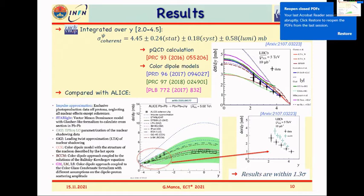Here are their results. And here are the two compared in the same plot; this should actually be the absolute rapidity. And you see the two are in agreement within 1.3 sigma. And the results of ALICE also cover the mean rapidity range, which one may discuss already.